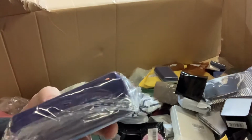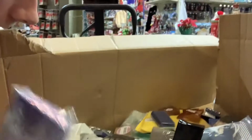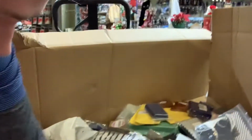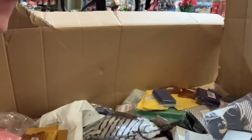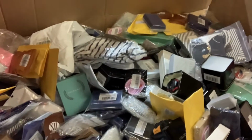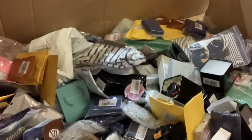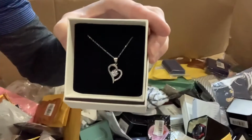This is cufflinks. I think this is like cufflinks for a suit or something. I have seen a few cufflink things in here. But yeah, let me see if I can open this box. It's not got a wrapper on it. Oh yeah, here we go. So there's a nice little piece, you guys.